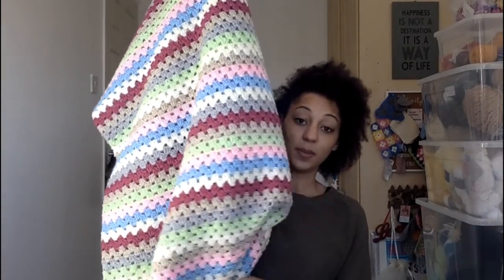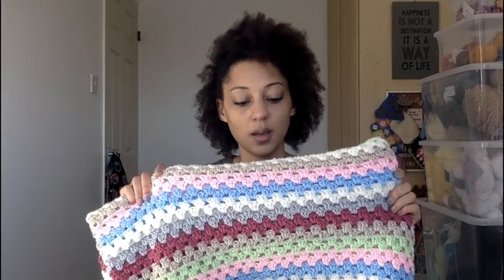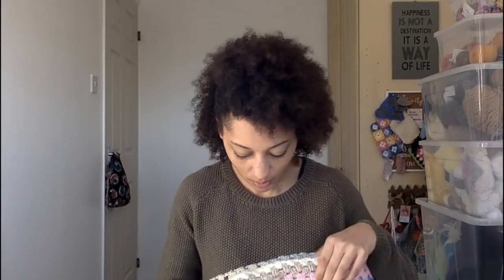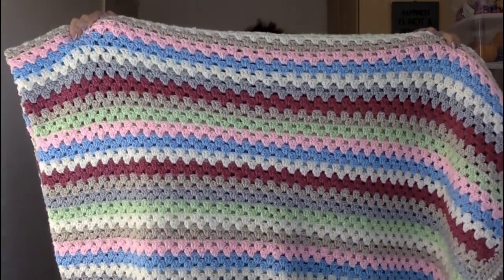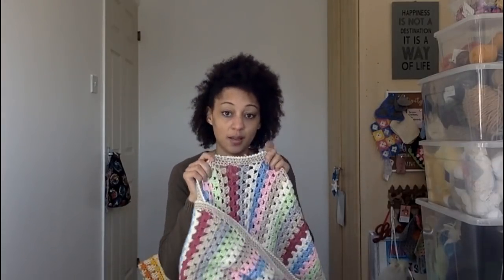This is a commission blanket that should be getting picked up today. I've called it the Mama D blanket. It has been made solely in Stylecraft yarn. It is huge. It's bigger than my king size bed. I went a little bit over the top with it. There's a couple of ends to sew in before she gets here.